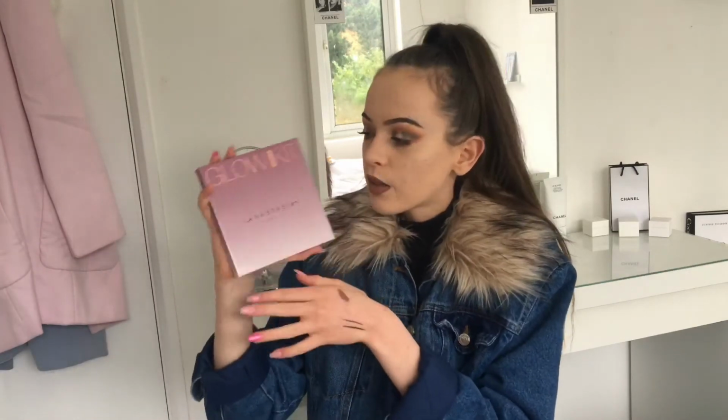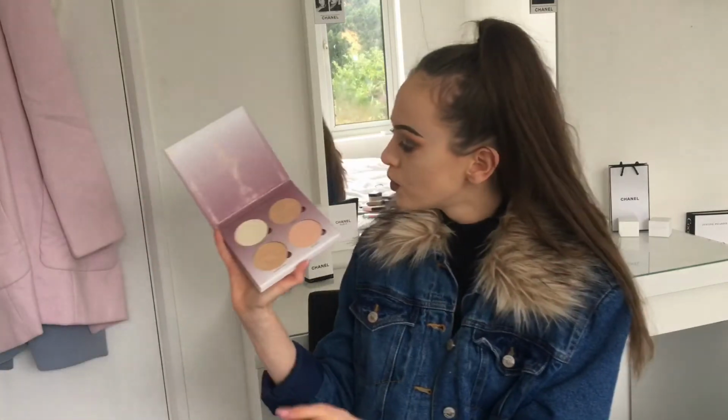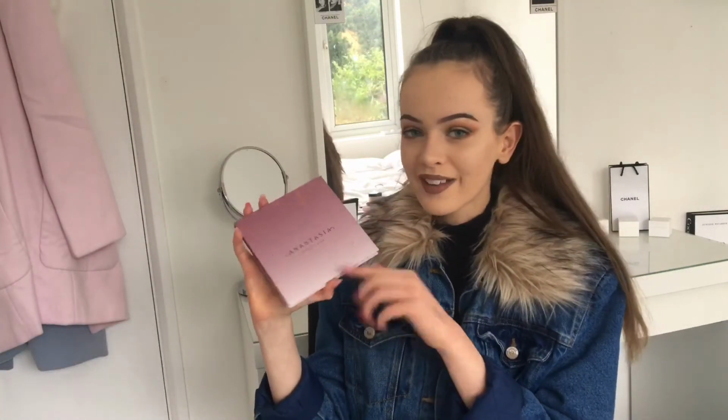This is my favourite highlighter ever, in the world of highlighters. That is the perfect ombre colour. I love the colour. If you want a review on this, or a comparison with the Moonchild when I do that, because that could be fun. Yeah, this actually has 4 shades. And just the way it's out in the pan, it's beautiful. And I love how it's ombre, that is so cute.